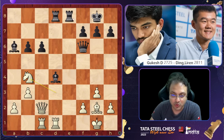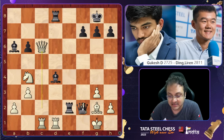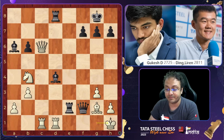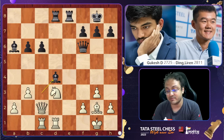You might want to go rook e2, but that would not work because of queen c6 takes and king h1, and white is still in the game. But bishop e2 is very, very powerful. It's just winning. So knight b4 is bad.